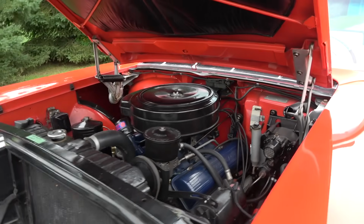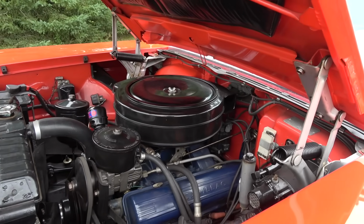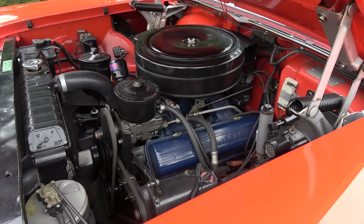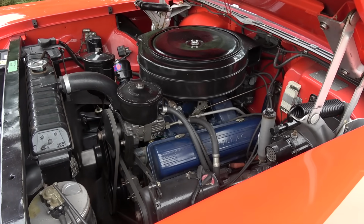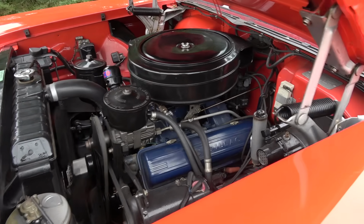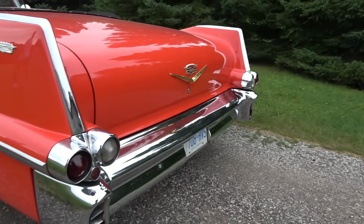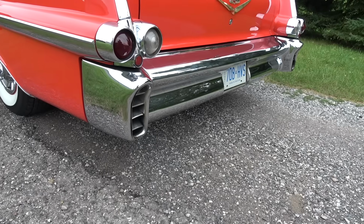Okay. I will step back from it. I'll show you all the angles. But since we're up front, I thought I'd give you a look. The exhaust actually does come through those exhaust outlets.